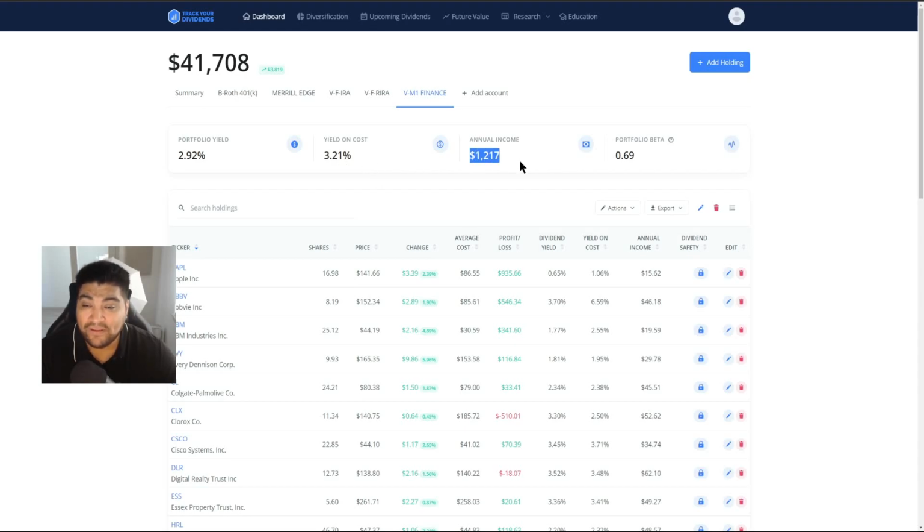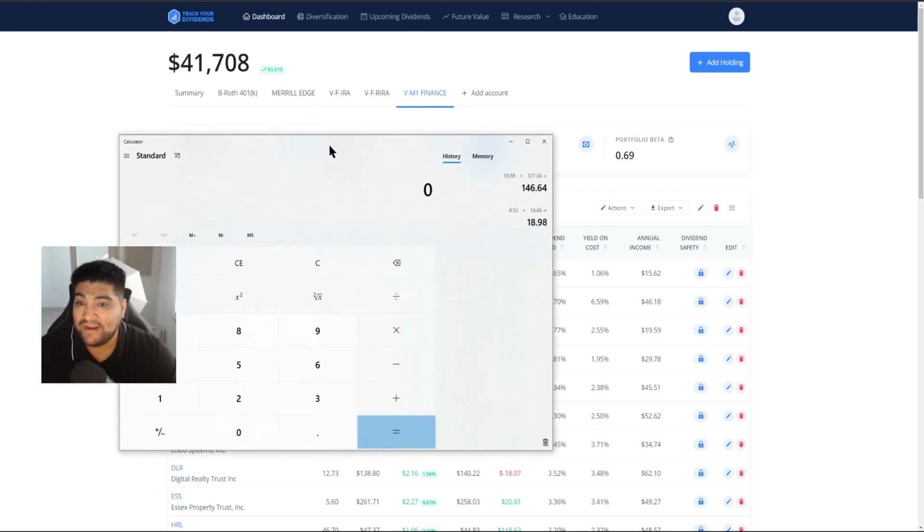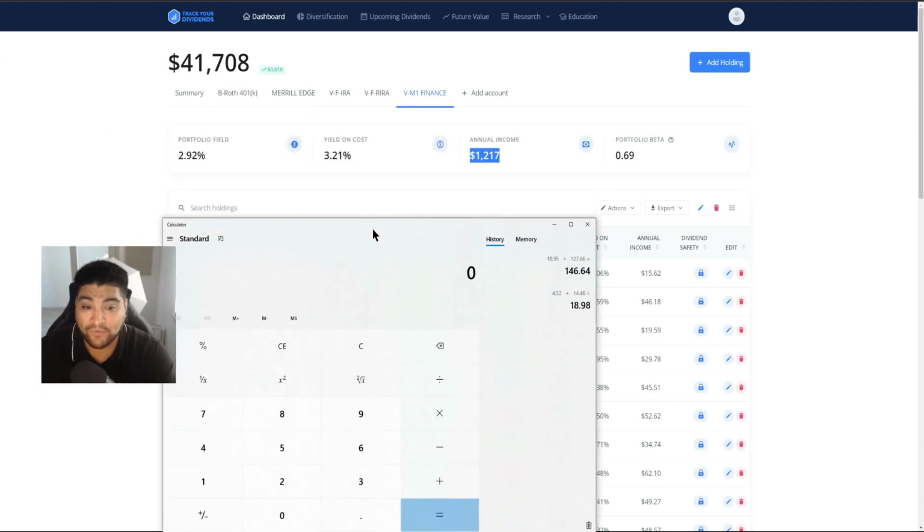But our annual income here increased from $1,209 to $1,217. So we just increased our annual income. We basically gave ourselves a raise of roughly $8 by investing last week alone. So again, if you guys invest on a weekly basis, if you guys are adding $8 per week to your annual income, 8 times 52, it may not seem like a lot right now, but if you do this on a yearly basis, you are increasing your income by $416.